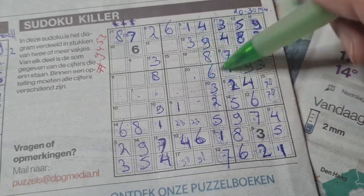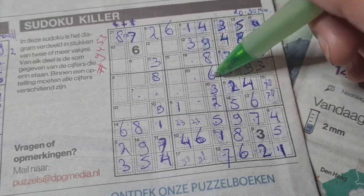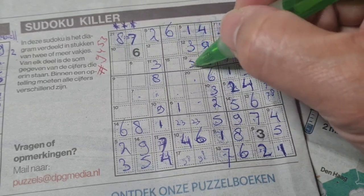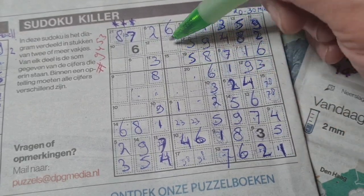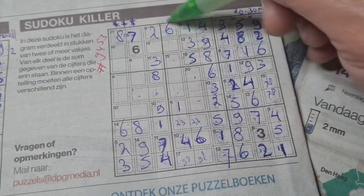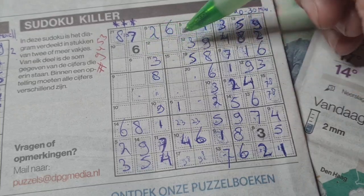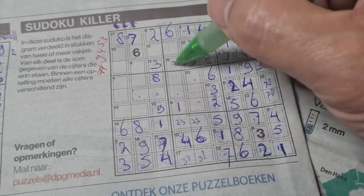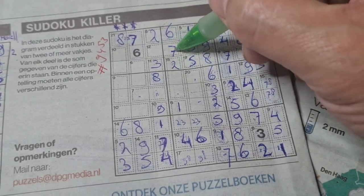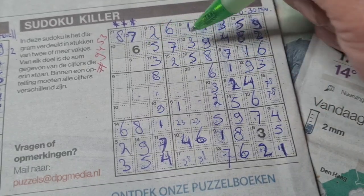In this triple box of 19, 1 number left. 8 plus 6 is 14. 14 plus 5 is equal to 19. Two numbers left now in this big square. The 1, the 2 is missing, the 3, the 4, the 5, the 6, 7 is missing. 2 and the 7. Cannot place the 2 in the box of 12, of course. So the 2 should be here, and the 7 should be there. In the box of 12, combination with 7 plus 5 is equal to 12.